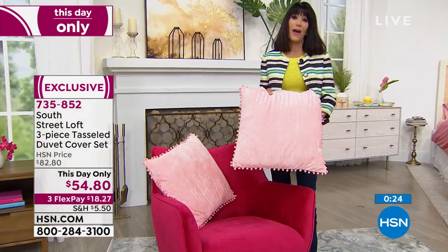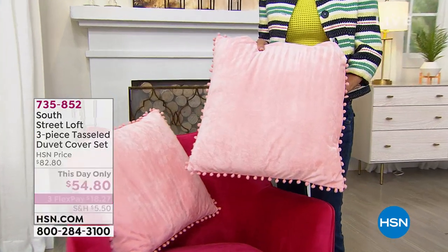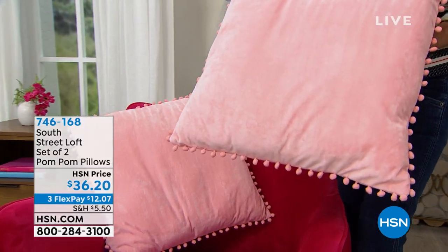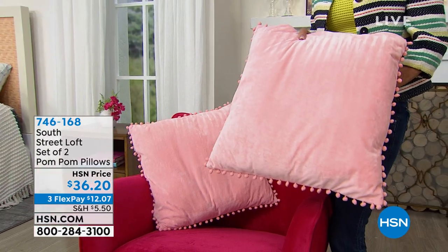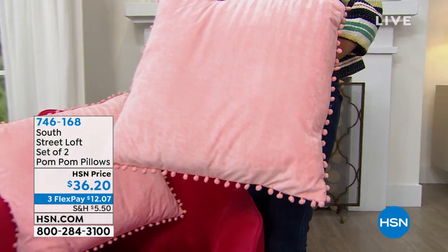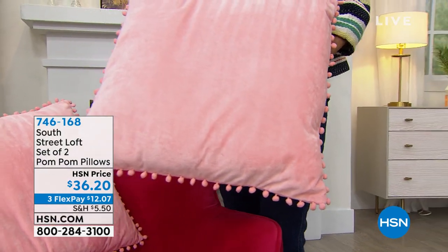So you ready? So here's more fun, right? And I just said, what's more fun than tassels? Pom-poms. These are the pom-pom pillows. You get two of them, $36.20 your price, three FlexPay payments, again, four on your HSN card.